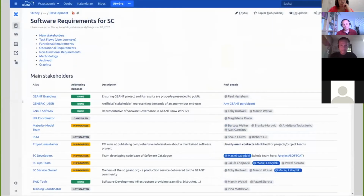GÉANT Wiki. Known very well by GÉANT participants, it helped us in documenting official requirements in a structured way and in creation of summary pages with use of function called page properties.